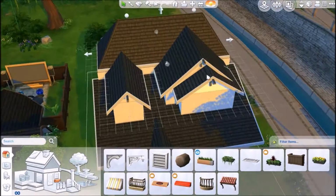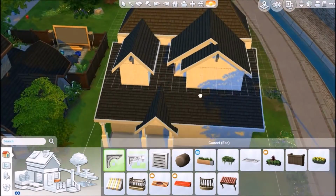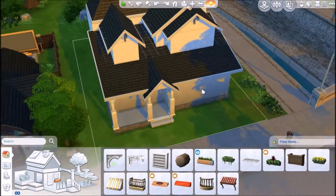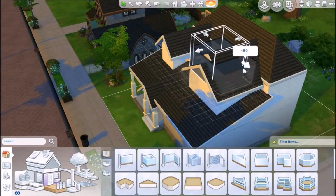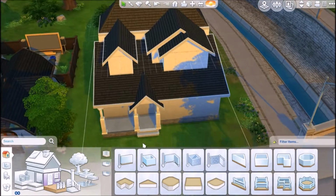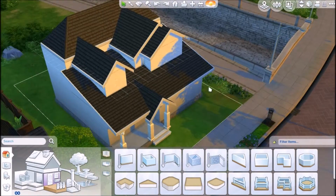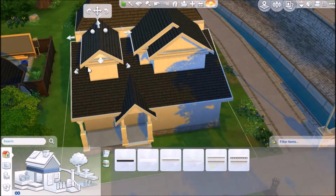All I had for photos was the front. That is it. I completely improvised the back of the house, so if you don't like the back of the house, I'm sorry. It's a really, really tiny backyard, but you can totally move this onto a bigger lot and have a gigantic backyard and a pool and whatever else you want to do.